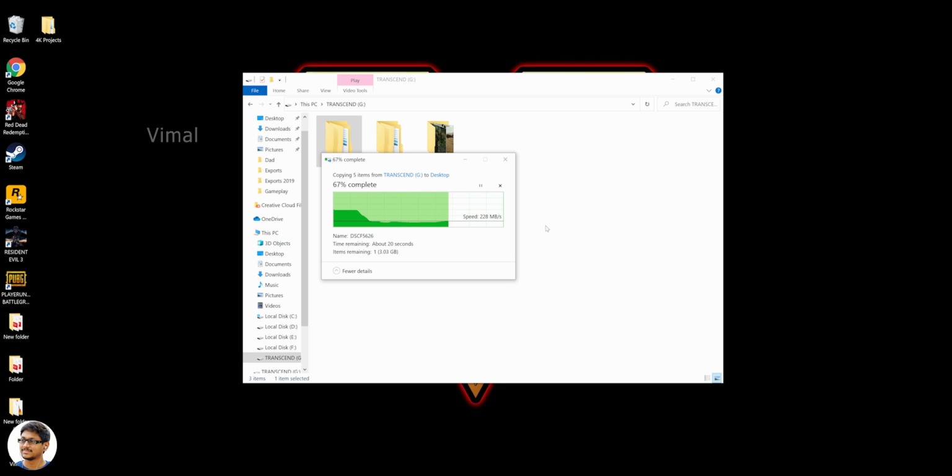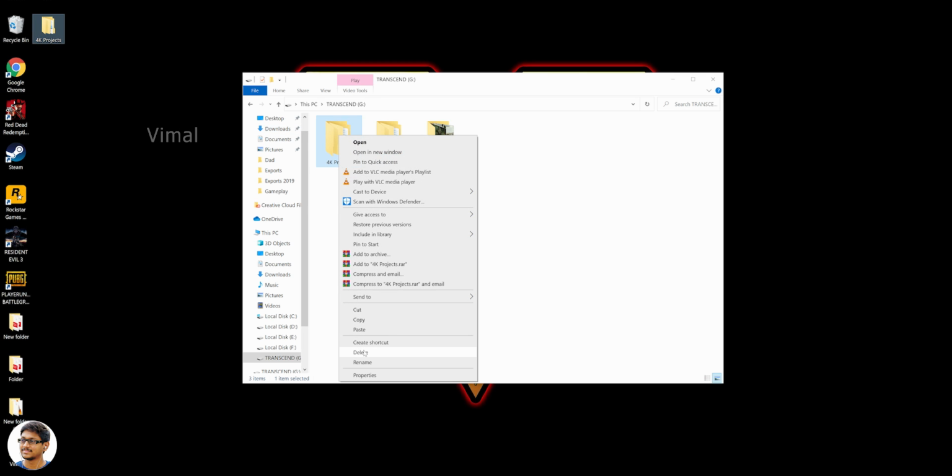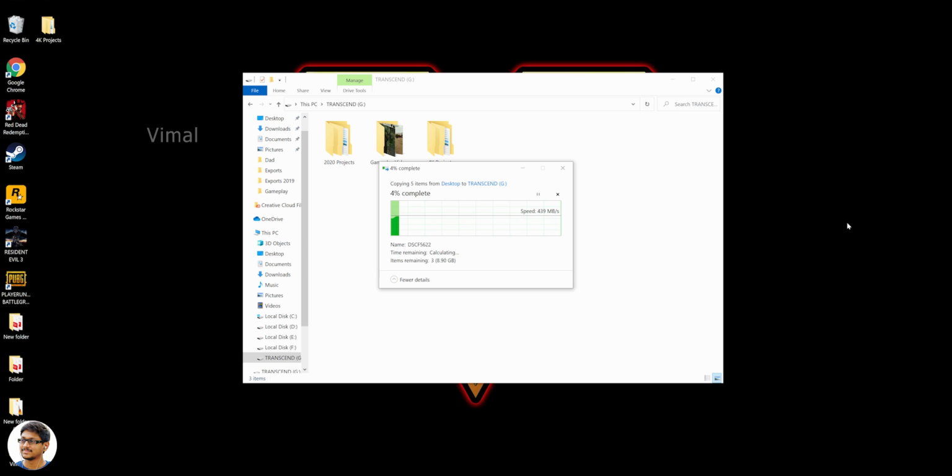Now this was the case when I was copying files when connected via USB 3.1 Gen 2 Type-C to Type-C port. So based on this speed, we could copy a 9 GB folder consisting of multiple 4K files in under 42 seconds. Now let's do the same test but in reverse order. We will be copying the same 4K projects folder but this time from the desktop to the drive and see the results.